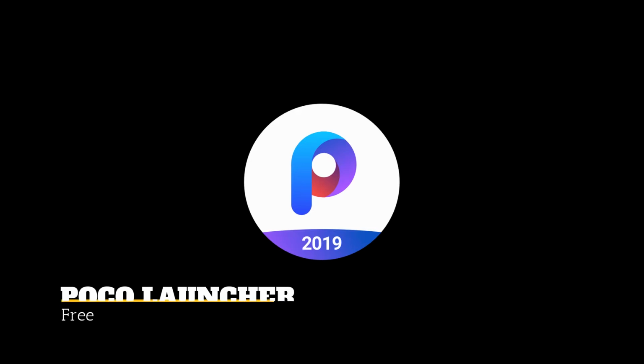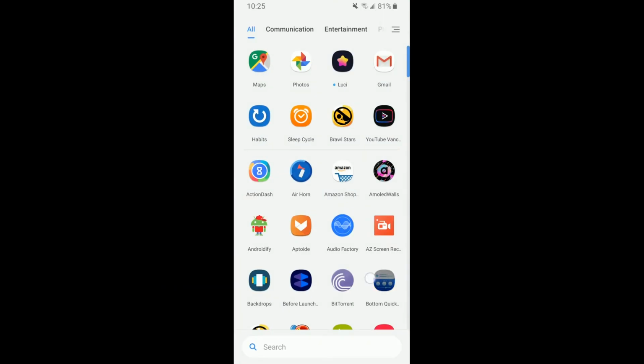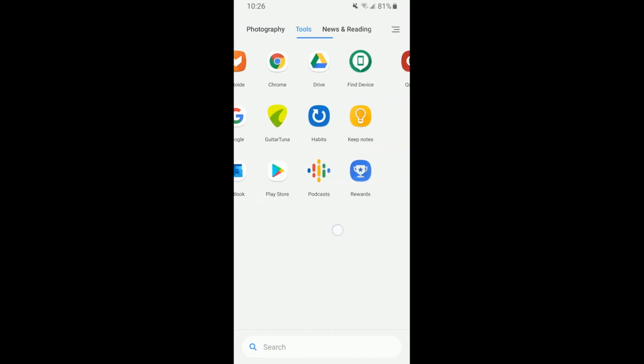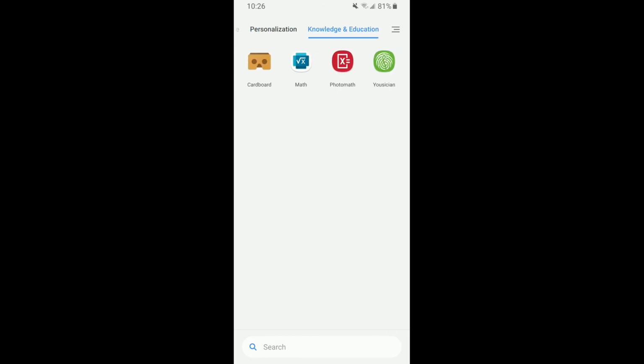Poca Launcher is another light and fast launcher, but it packs in some extra features. The app drawer automatically categorizes your apps by type, which is actually surprisingly convenient, and the search bar in the app drawer is at the bottom, so it's easier for one-handed use.